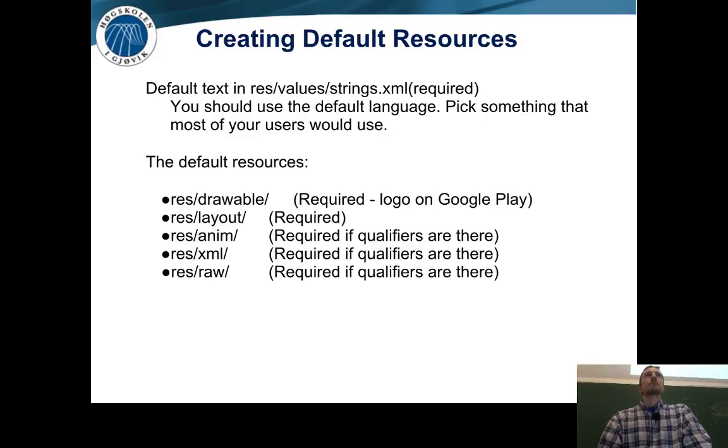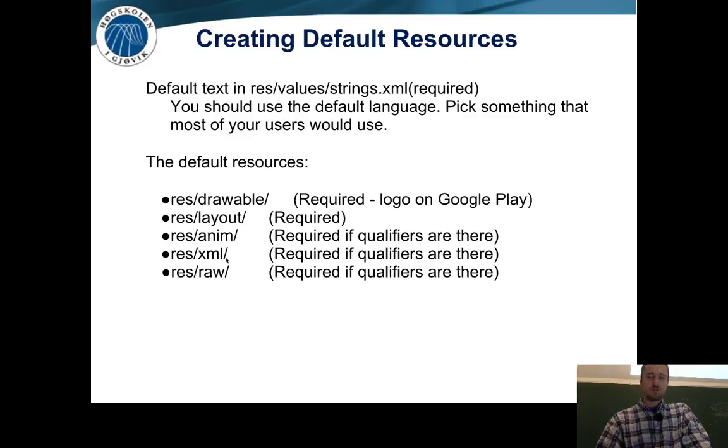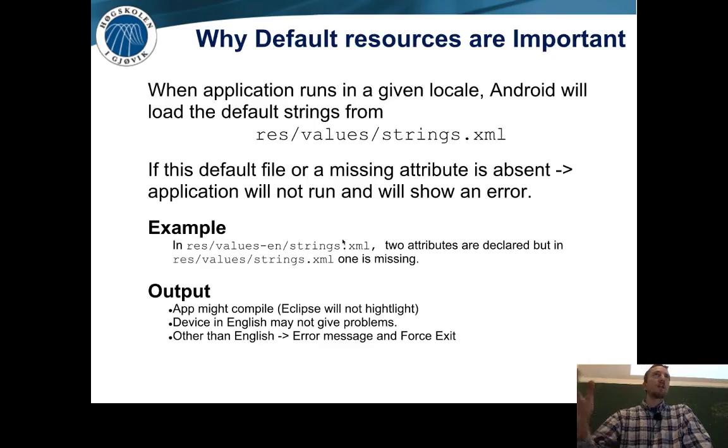Is the name of the folder sort of like a variable you can put whatever? Can the English one be called whatever? No. Okay, so it is a default value. So there are some patterns. So for values, one of the folders is called values. It's not listed here, but it's for the strings, and for arrays, you have values, right?